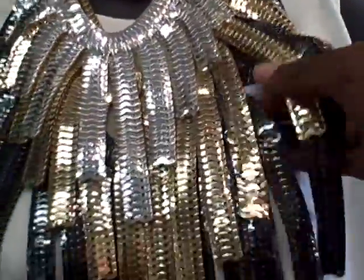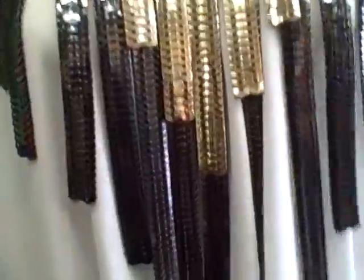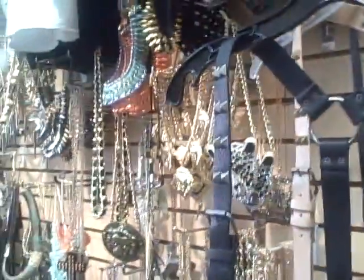Look at this necklace right here. This is bad. Oh my God, this necklace is killer. Look at this necklace. That's bad as hell. Because this right here, this is bad. This is summer all day long. She's gonna try this one.